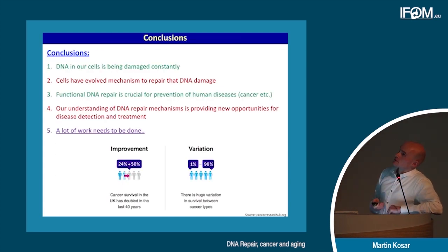So here we have some conclusions. As we saw, we didn't go into detail. It's more or less just so that you have some overview about the field which we are studying here and why it's important to understand and study this. So we saw the DNA in our cells is being damaged every day, and cells have mechanisms to repair that DNA damage, since they know that it's important to keep the integrity of our DNA intact. We also saw that functional DNA repair is crucial for prevention of human diseases such as cancer. And our understanding of DNA repair mechanisms is providing new opportunities for disease detection and for treatment. That's our aim.